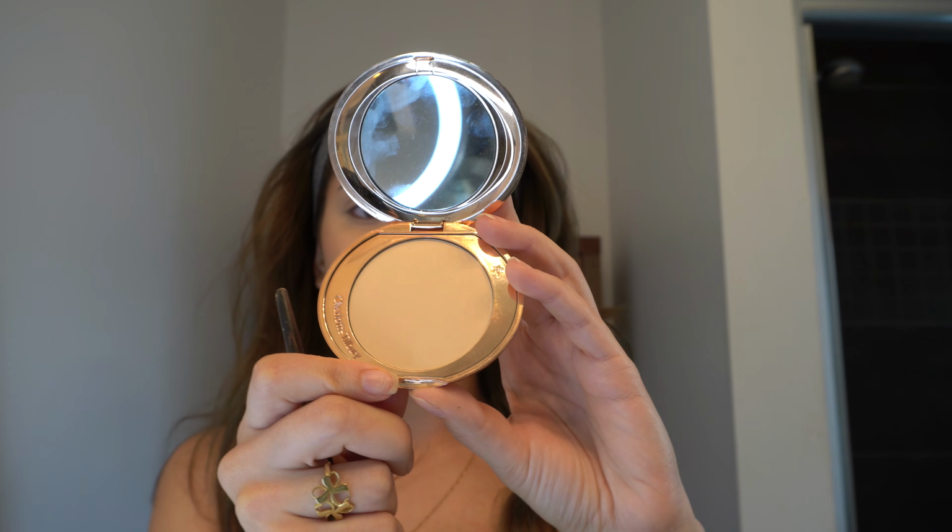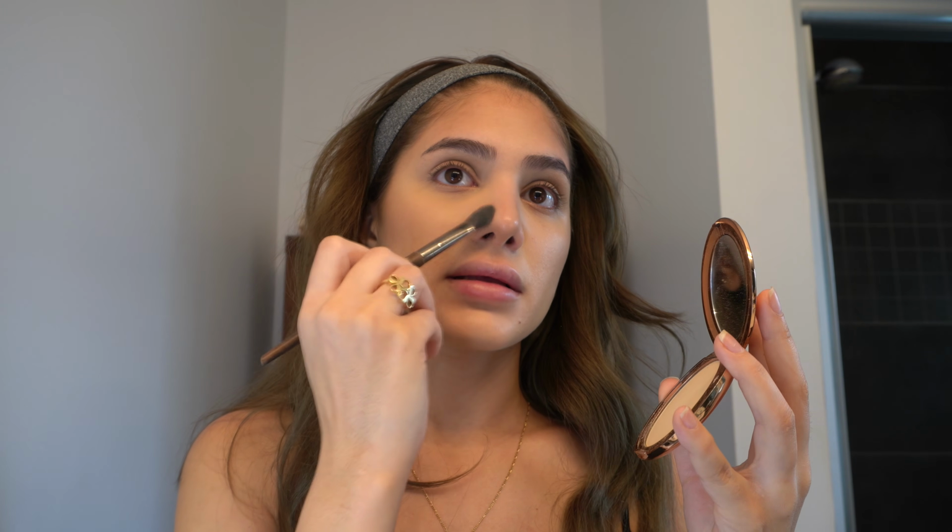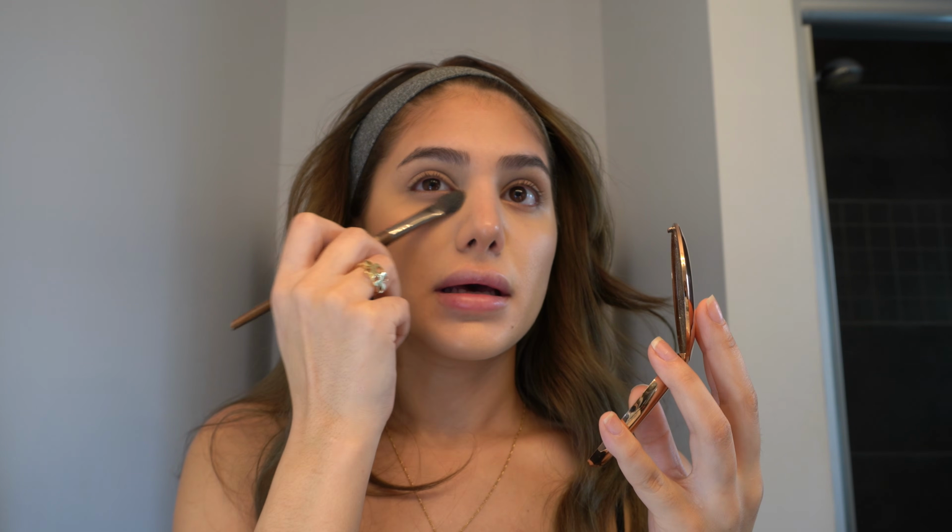It's the Charlotte Tilbury Airbrush Flawless Finish in number 2, and then I use this flat brush just because it's small and it can get in the crevices under my eye, and I just pat a light layer all over the places I did concealer. And this is just like a quick set.